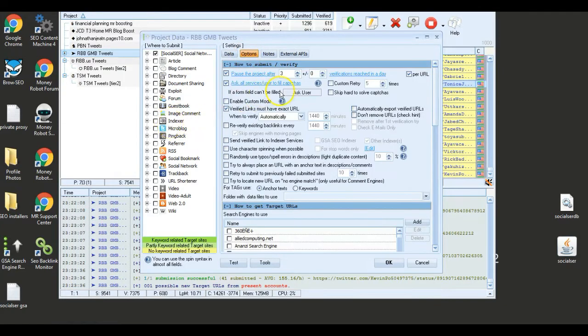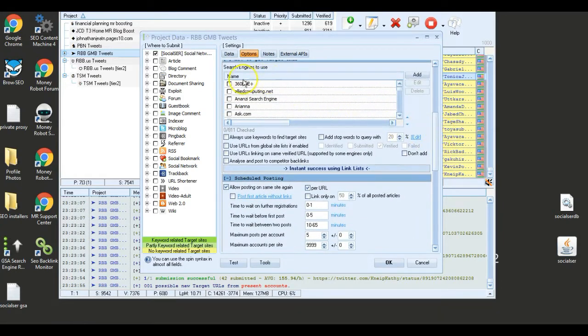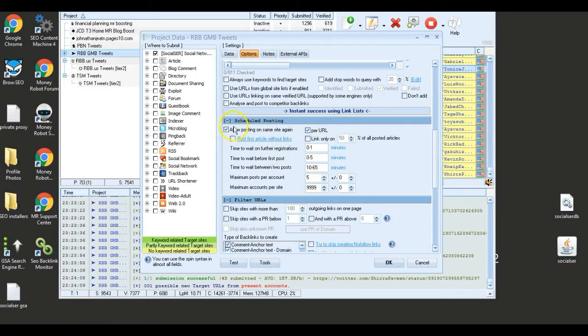And then also in the settings, I've got this set to 3 tweets per URL per day. But one thing you have to do is make sure that no engines are checked, no search engines. Make sure you're not trying to pull URLs from site lists, so leave this unchecked. And then come down here and just copy my settings. So you can see allow posting to the same site again per URL, and then just change this to 4 nines. And then you can tell it here, maximum posts per account, 5. So it treats your Twitter account as if it were just any other type of account that it created.